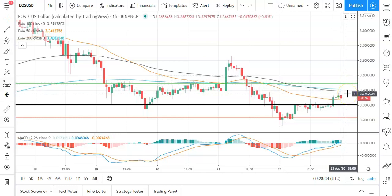Fall through the pivot level would bring the first major support level sitting at 3.22 into play. Barring an extended crypto sell-off, EOS should avoid sub 3 levels. Second major support level sitting at 3.0777 should limit any downside. Looking at the MACDs, while we've got a slight narrowing of the bullish histogram, still suggestive of a bullish day ahead.